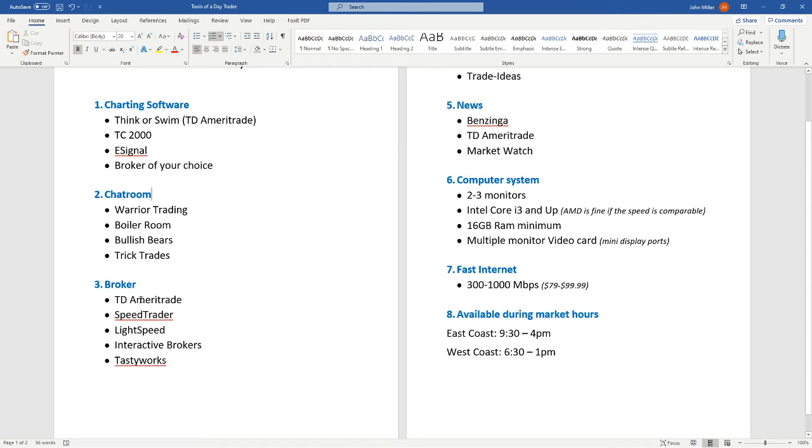Now, notice I have TD Ameritrade under broker, and I also have it under charting software because, like I told you, TD Ameritrade includes their charting software for free if you're using their brokerage services. So you can't beat that.